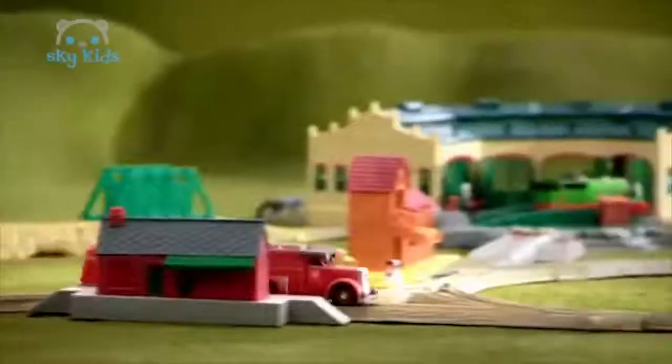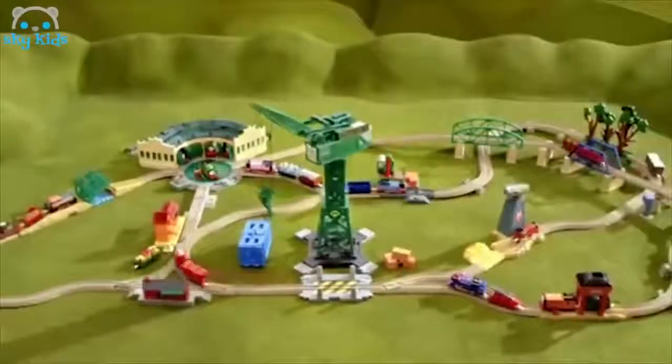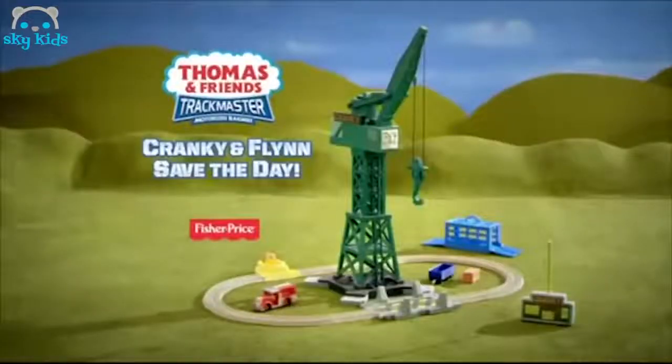Remote control Cranky, Flynn the Fire Engine, and the motorized world of Trackmaster. Trackmaster Cranky and Flynn from the Thomas Day of the Diesels DVD. Other sets sold separately. Batteries not included.